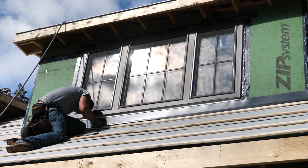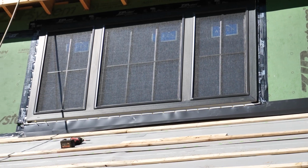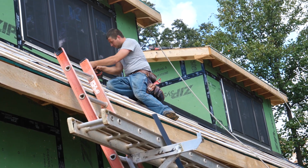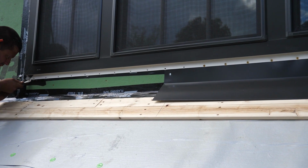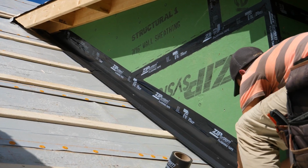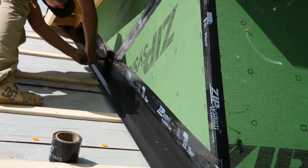For the end wall trims under the windows, Nathaniel carefully removed each screw in the window flange and tucked the trim up under the flange to make sure water sheds in the proper way. The sidewall trims were taped to the zip sheathing. Don't forget to roll the tape.